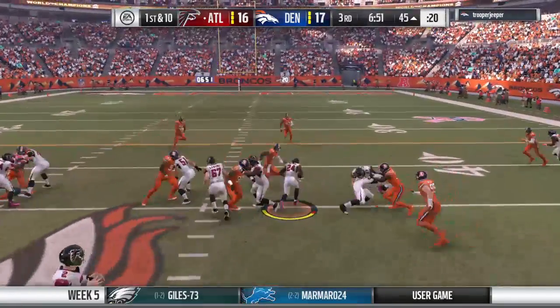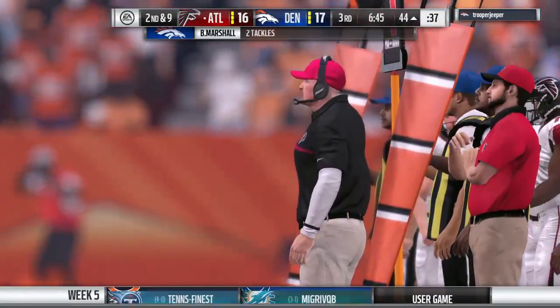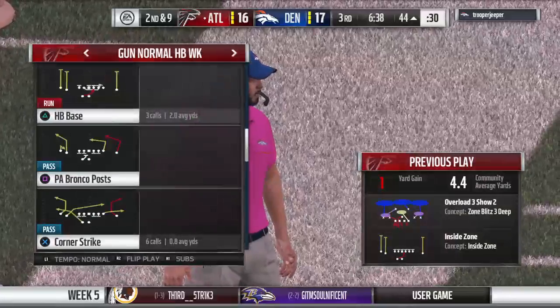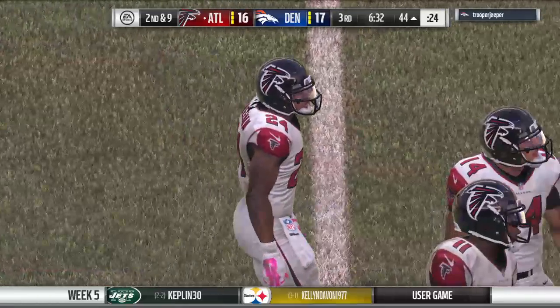And now a 10th carry for Freeman. And just a short gain that time as they're able to get him down. Just a yard on the pickup there, and it'll bring up a 2nd and 9. Tough day, tough sledding right there, and it's been that way the entire game. Not a whole lot of room to ramble for him. Yeah, you're right. It's been that way all afternoon.